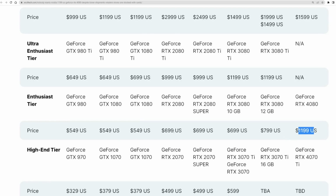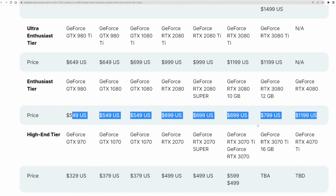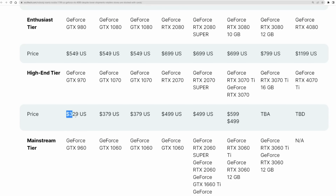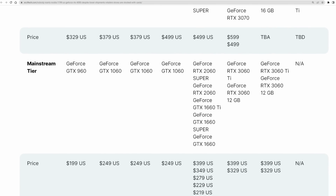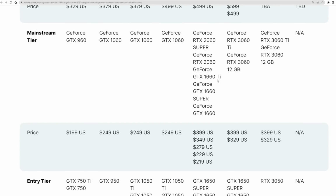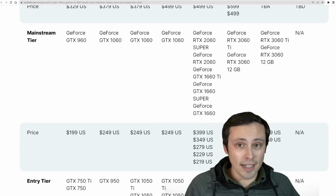Guys, this is absolutely insane. We were seeing reasonable pricing jumps along with inflation and performance until this. So this is just too much. Anyway, interesting stats here if you want to continue down the lineup, by the way, and look at the 70 classes and the 60 classes. And anyway, hopefully Nvidia gets the memo and has more reasonable pricing for the rest of the lineup as it launches.